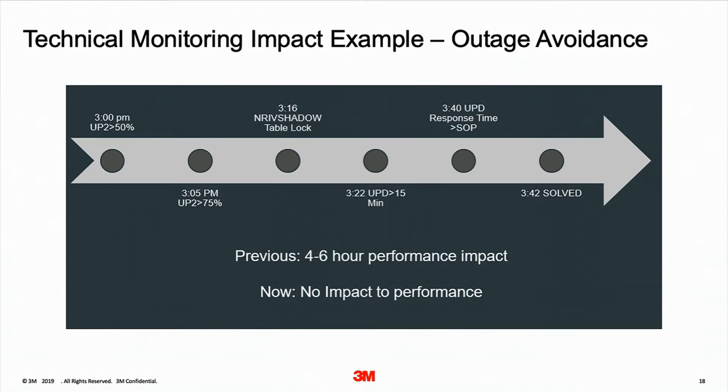Previously, this table lock could have happened inside of SAP and infected down the road our customers as more and more people cannot access that. So that's just one example that we've had.